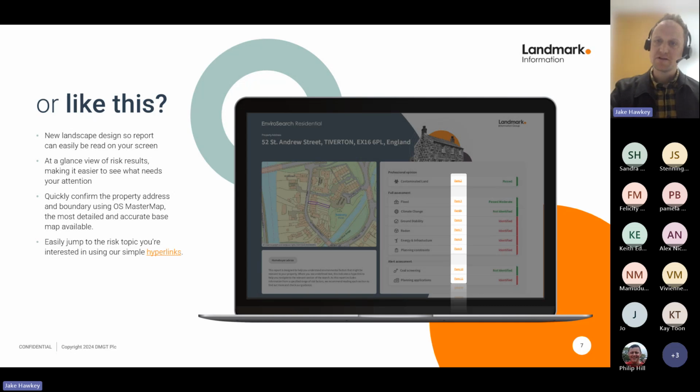Now, hyperlinks aren't a new piece of technology to the industry or indeed the world, but they are very useful. We had some interesting feedback when we went through this process, because a lot of people recognized hyperlinks were good, but if used too much, then they can become a bit of a negative. So that's something that we learned when we were redesigning our reports. So the purpose of hyperlinks for us is to help the audience, so that would be the conveyancer or the home buyer, navigate to the key parts of our report.